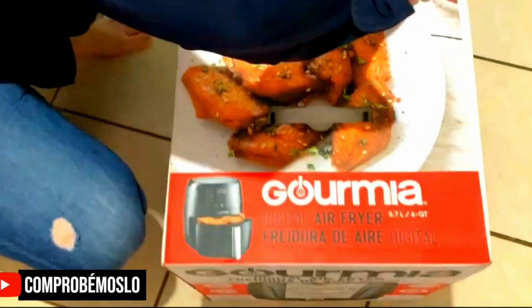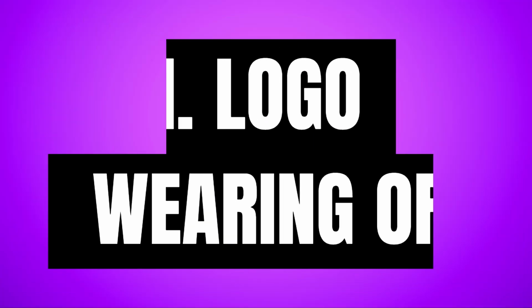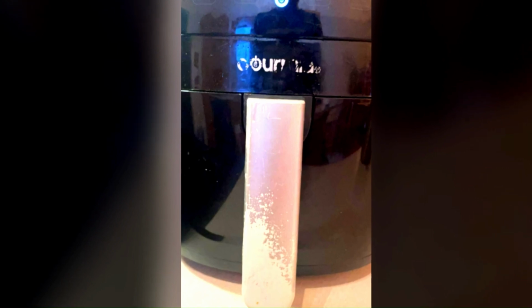Before moving on to the next popular air fryer, let's look at the cons of Gourmia. Logo wearing off. Some users complain about the logo on the unit wearing off after more than a year of usage. It may not be a serious issue, but you should still note it.